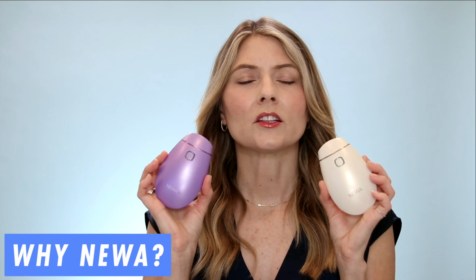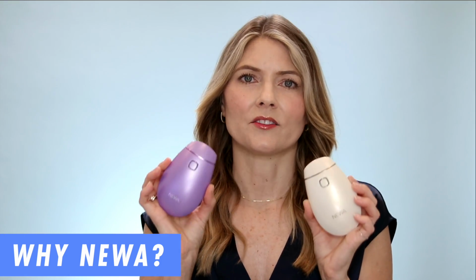Newa radio frequency devices were designed by Med, which is a global leader in medical aesthetic devices. They know radio frequency. Med professional machines are used in clinics all over the world, and these at-home devices use the same 3D technology that is used in the professional machines. 3D means that it's multipolar. So there are 3 sets of bipolar electrodes.